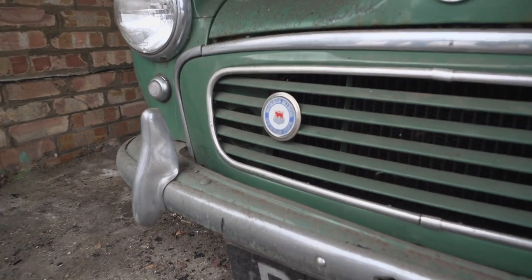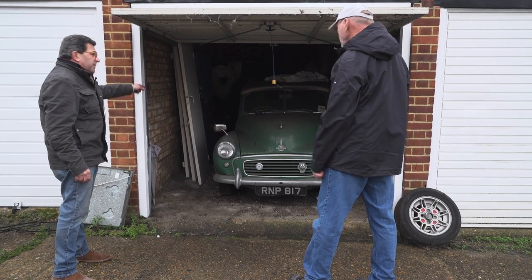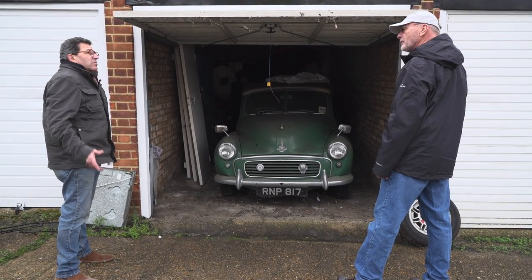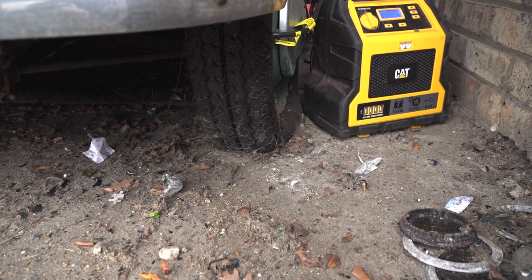Well, I've got a compressor. We can maybe blow the tyres up and try and push it out. It may be that, because you've got a flat one here and a flat one there. You want to try it? Do you have enough power in there? Yeah, I'll give it a go. Okay. The back one's good. Oh, wow.